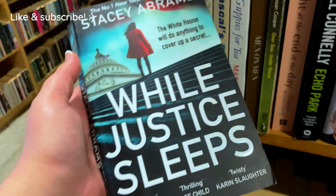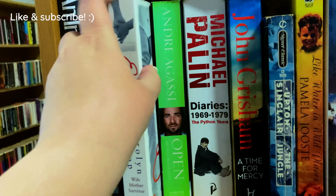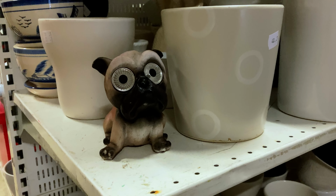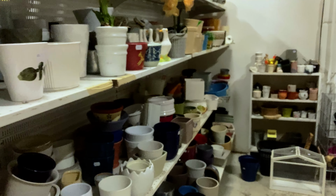I did manage to find a thriller, a short story collection, and a memoir that sounded really interesting to me. Here's me trying not to embarrass myself too much in the thrift store, and this dog that they put among the many pots in unusable sizes.